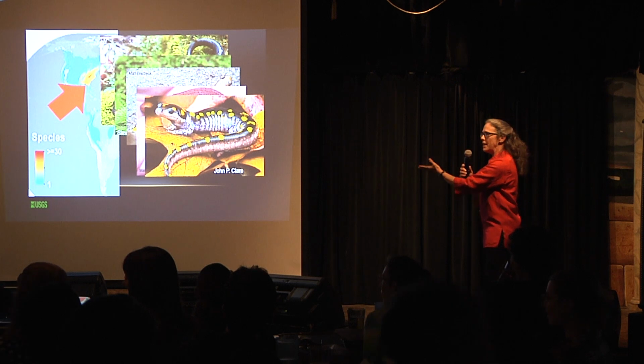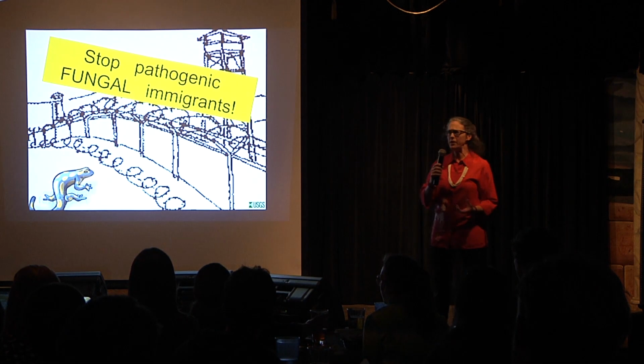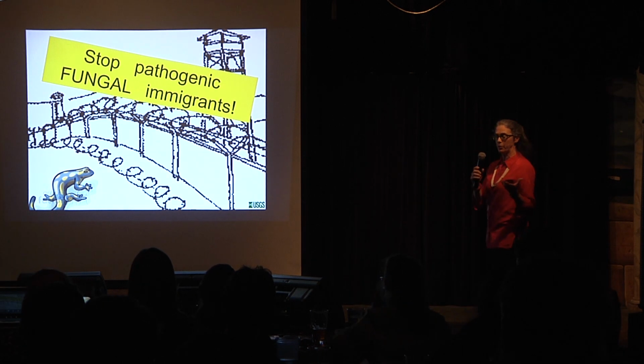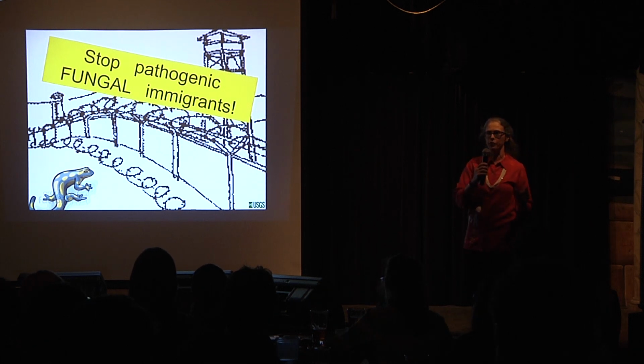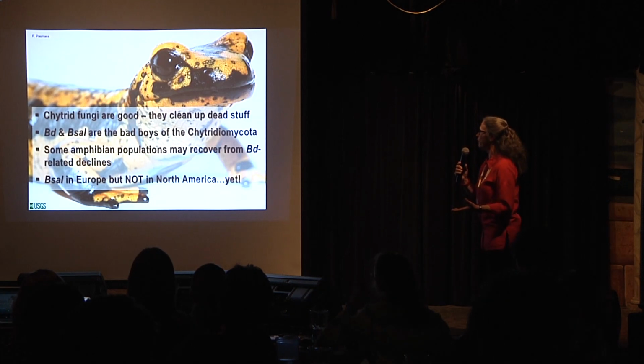So that is a big deal. We don't really want to get this. Herpetologists are really concerned. If BSL gets to the U.S., it's going to be bad. So what we're doing is something fairly innovative. For the fungus, the Fish and Wildlife Service has declared that 201 species of salamanders are illegal to be imported into the United States because they might carry this devastating fungus.